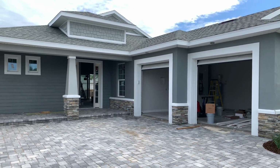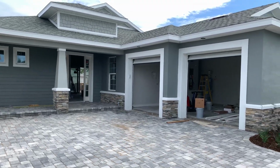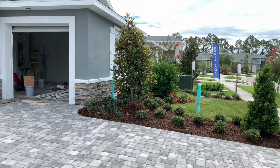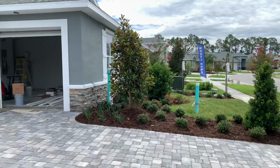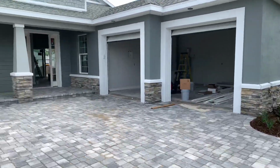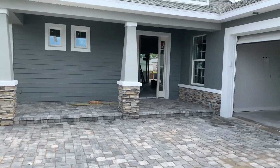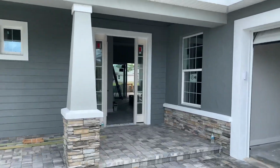All right, guys, I want to show you this. This is Majestic 1 with a very nice outdoor living space. I've kind of showed you a little bit about it, and it's getting a little closer to being done. And of course, you can see the landscaping's looking great. Real pretty. Nice front porch. I like that little added deal there.